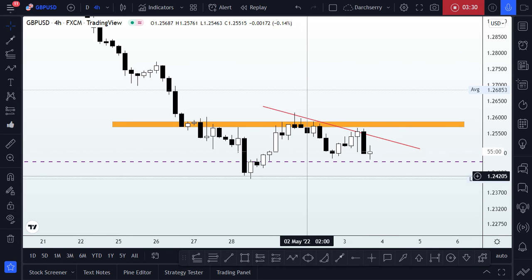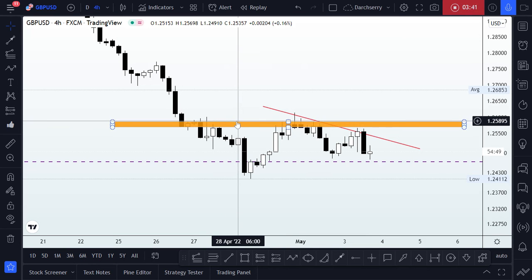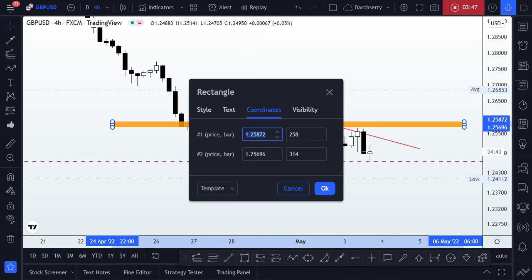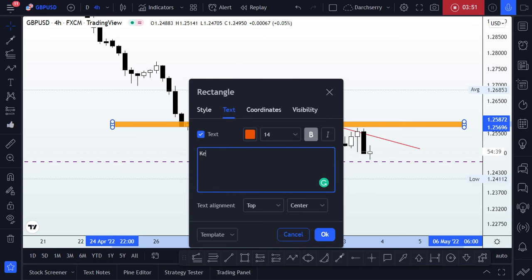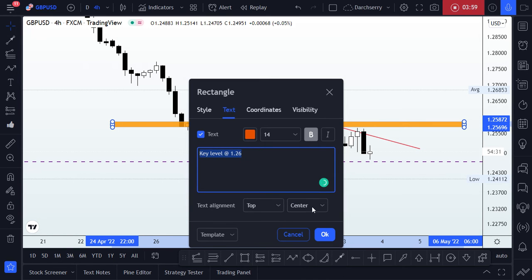Considering the fact that we've been experiencing a bearish momentum, definitely a key level around 1.258 is most probable at this time. So I think 1.258 is more key, or 1.26. I think let's use 1.26. So key level at 1.26, which is also a strong psychological level.